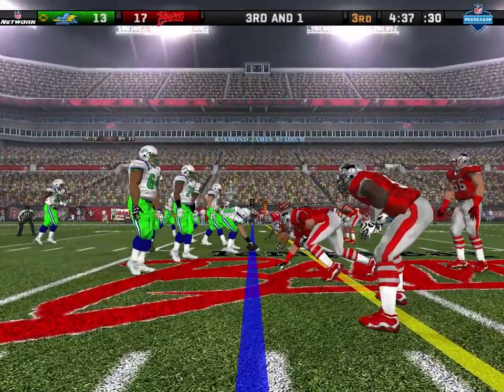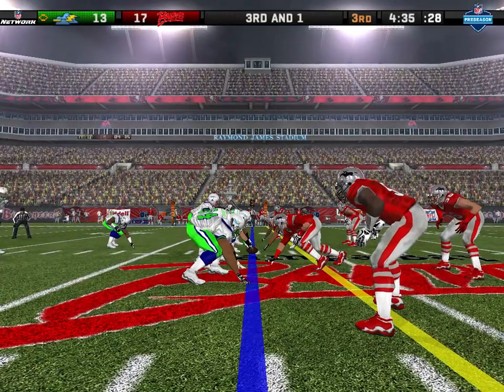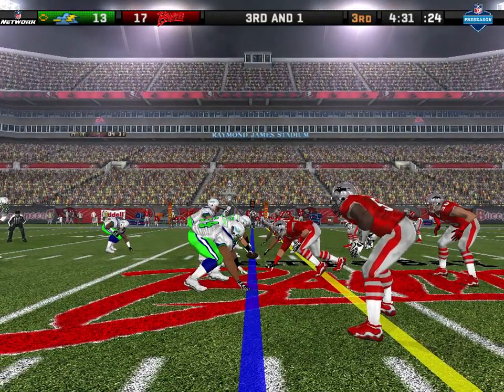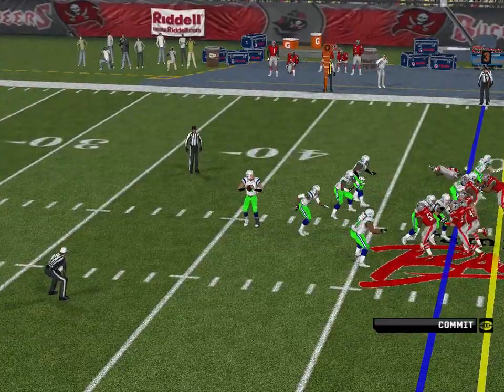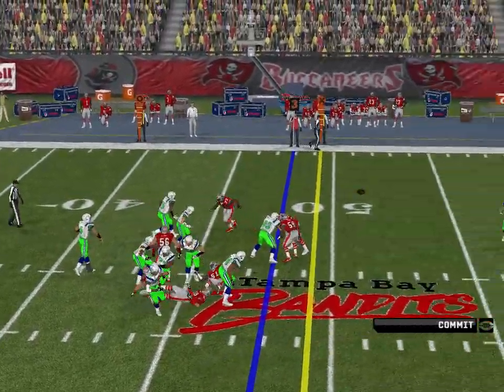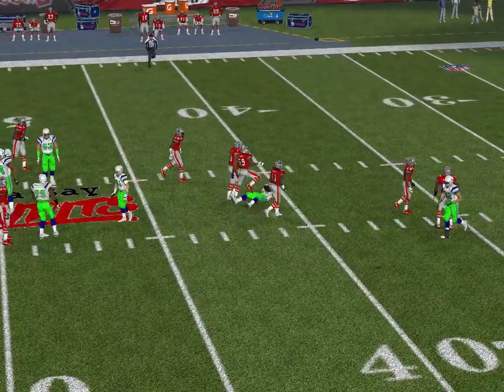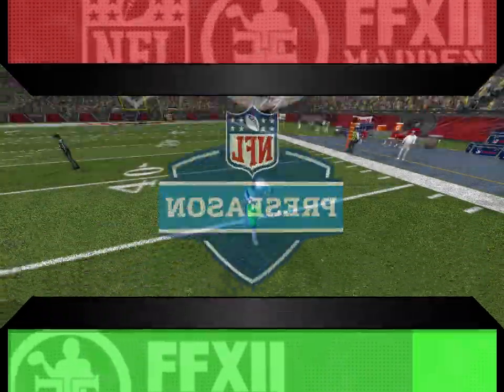Watch that screen! Don't stop that motor. We're gonna stop the run. Stay inside right here. Let's go, D. With the pass, and it's caught. Clears the defender. Washington is there on the stop at the 41.